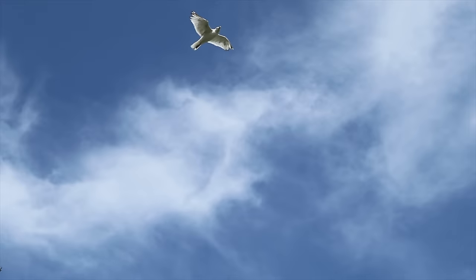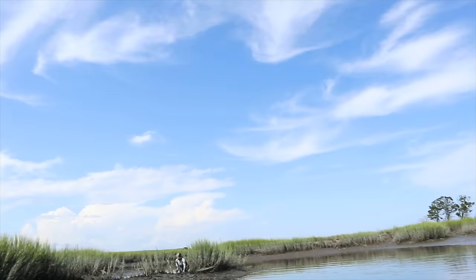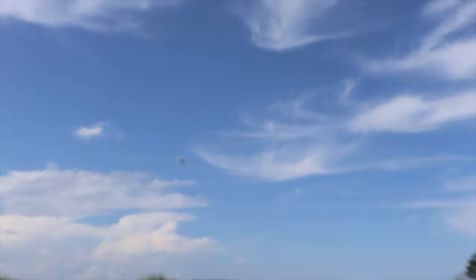What is that bird doing? It's coming for us. Why is it over top of us, Chris? What's it doing? Look, Steven, it's circling. It keeps on circling. Why? It's like the monster has food or something.